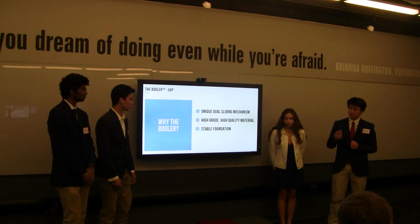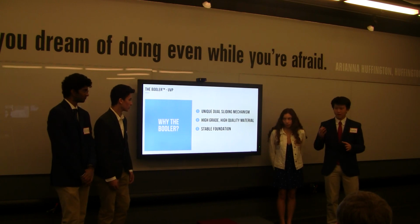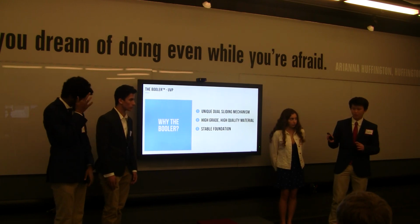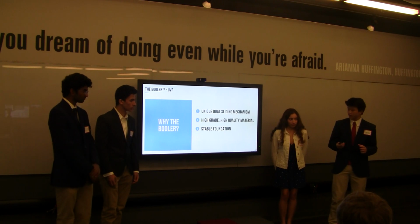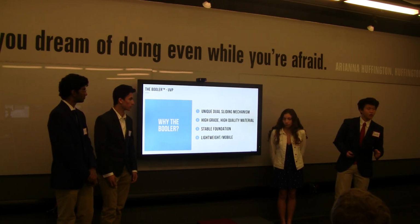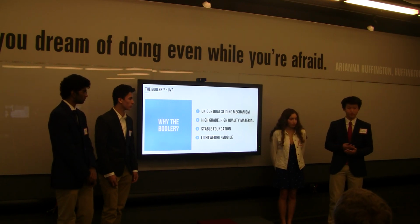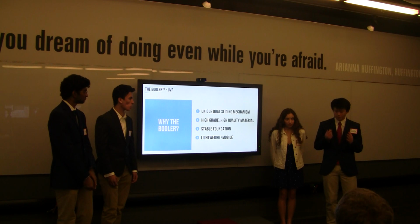And a stable foundation: we want to have a rubber bottom to make sure that you're not slipping and sliding around when you're sitting on the cooler. You don't want your drinks spilling. And also, we want it to be lightweight and mobile. So we want you to be able to take it hunting, fishing, if you're going on a boat, or having a picnic. We want you to be able to move it around.